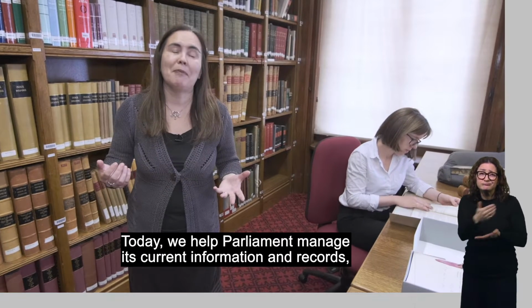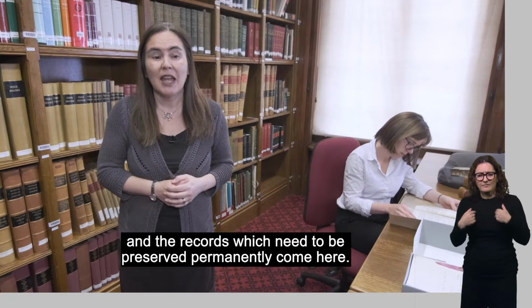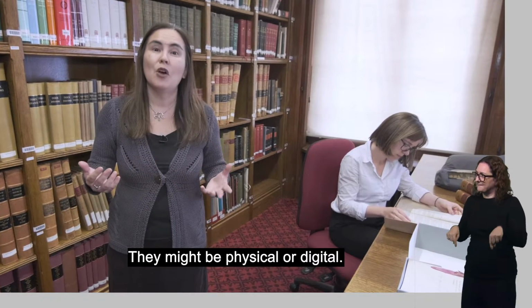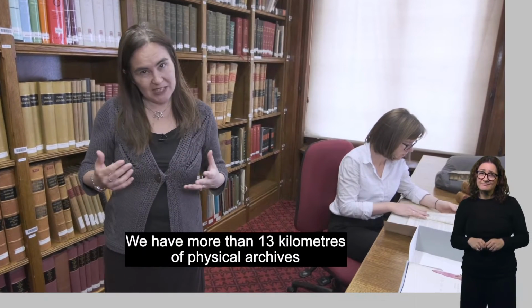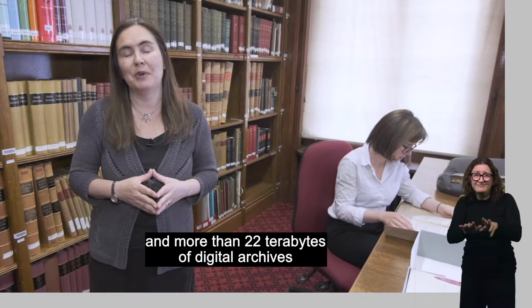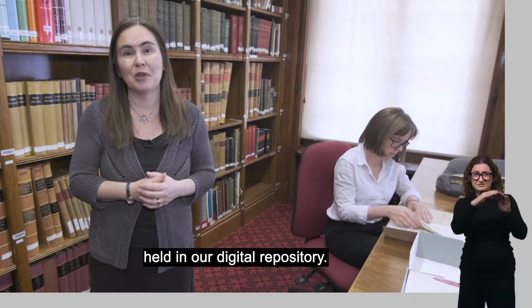Today, we help Parliament manage its current information and records, and the records which need to be preserved permanently come here. They might be physical or digital. We have more than 13 kilometres of physical archives stored in the Victoria Tower and more than 22 terabytes of digital archives held in our digital repository.